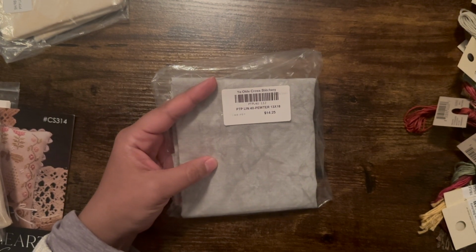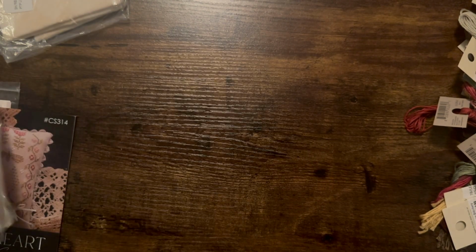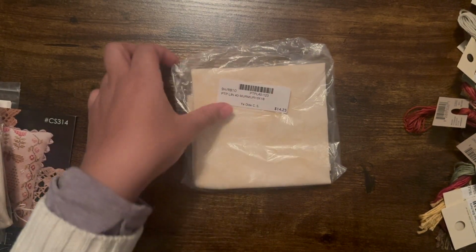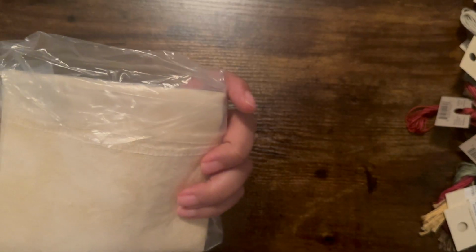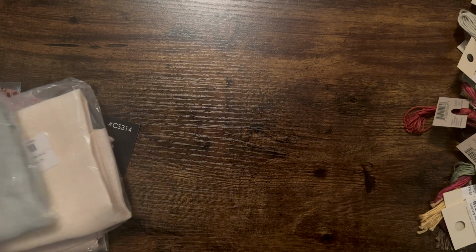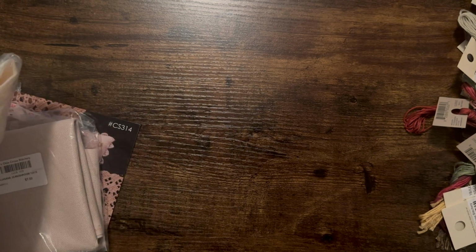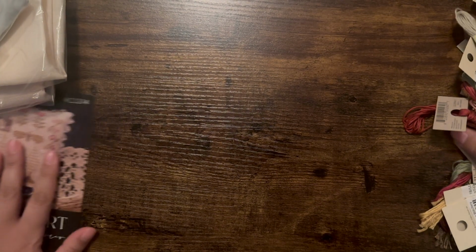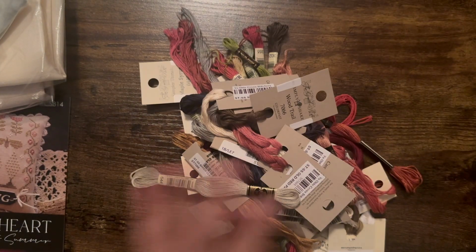Anyway, this is 40 count pewter, Picture This Plus. And then this is also Picture This Plus, and it is 40 count murmur. I think they're all 13 by 18. Yep, they're all 13 by 18 cuts. And then mainly what I got was this massive pile of floss.